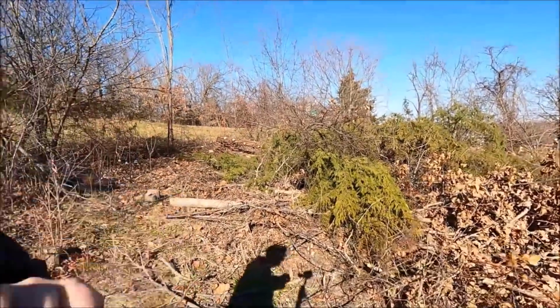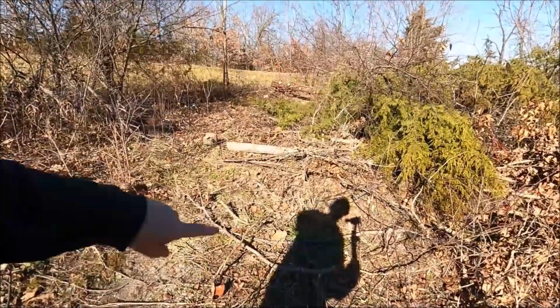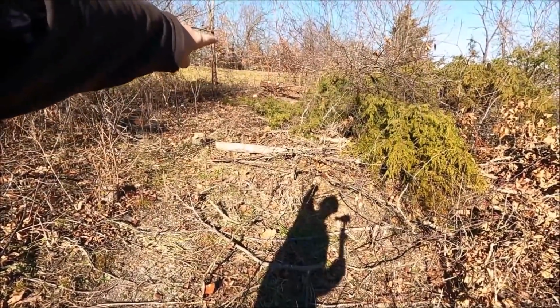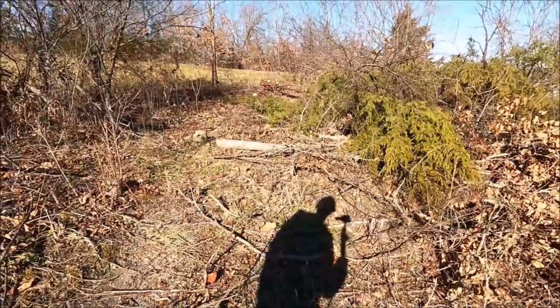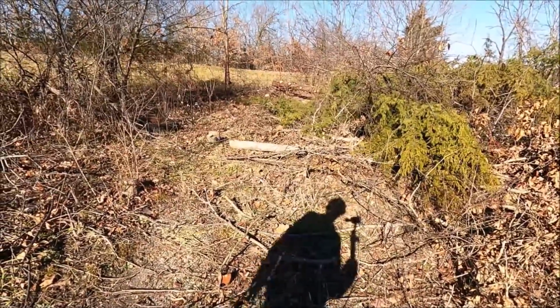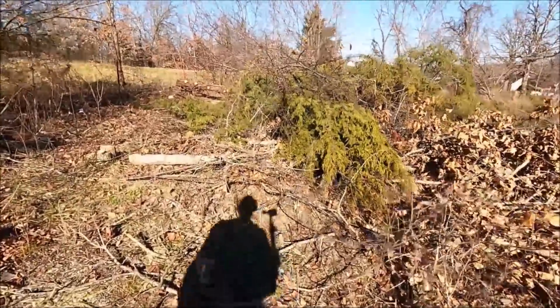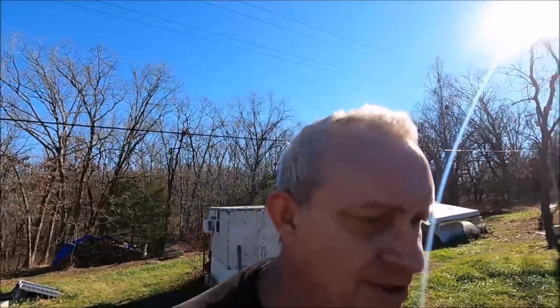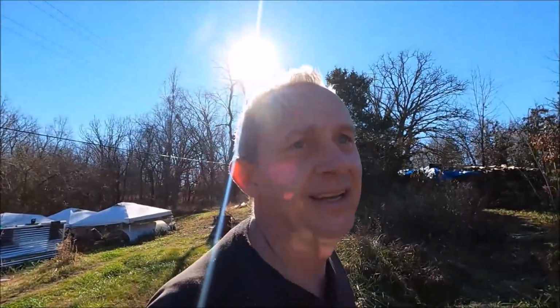I'll get this tree cut up. I'll be able to back the lawnmower up to that cedar tree then, and I'll be able to drag that cedar tree log down into the woods with the lawnmower. I've done that before, it works fine. If you'll check out that video where I was cleaning this up, knocking all those trees down, you'll see the massive difference that we've made.